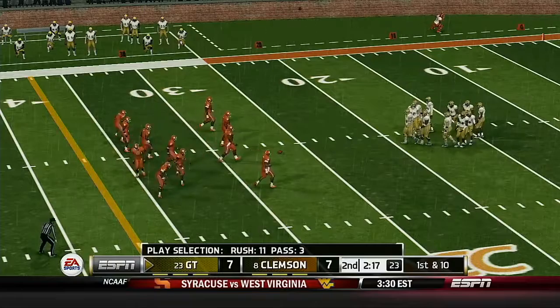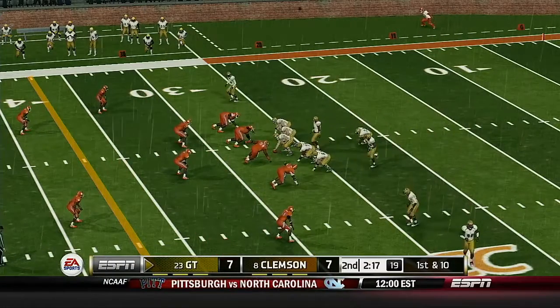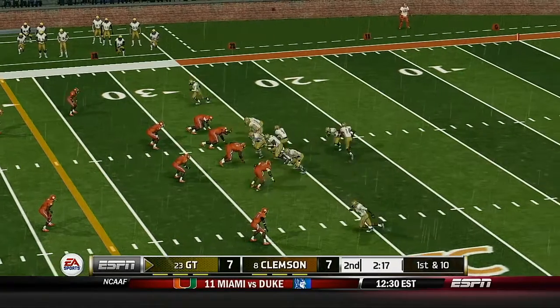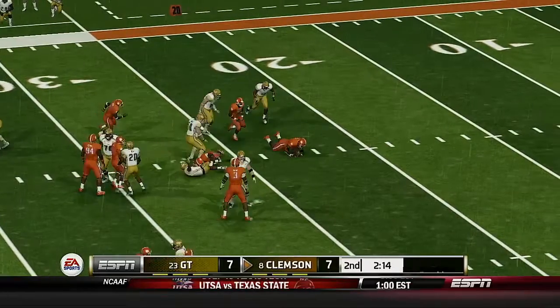I think this defense right now needs somebody to try to lift up their spirits. They seem to really be just out there kind of going through the motions. And I think the last time they were out there when they gave up such a long drive has had it. Here's the pitch, and now the ball is free.